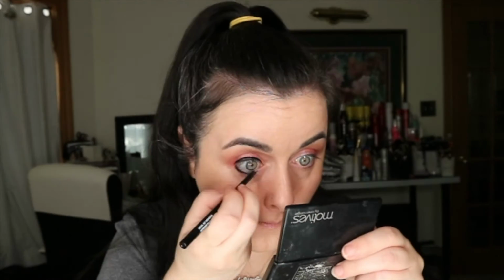And then if you want to go ahead and do your waterline, I would switch to a kohl pencil and go in the waterline, and top and bottom if you really want to make it dramatic.